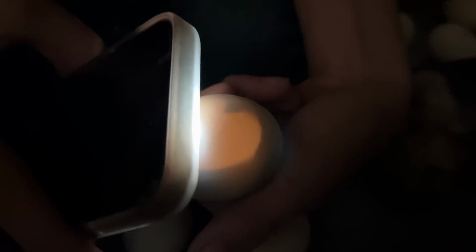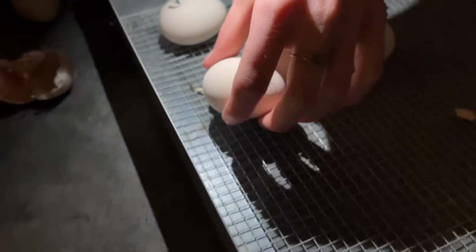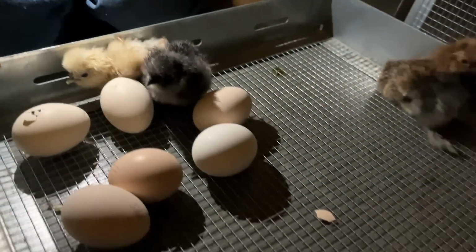So that one, you see his beak's gonna pip right there. Yep. Oh, look at him! There's his beak. He's trying to make a little hole, isn't he? All right, and this is the last one. No, that one stopped about halfway. Okay, so everybody grab a chick. Back in, baby.